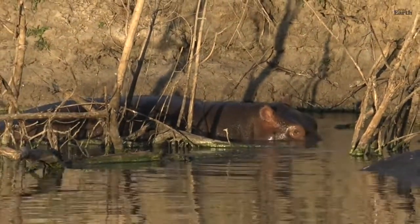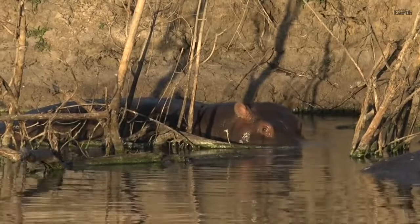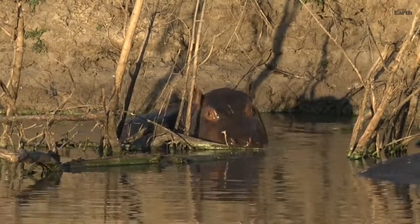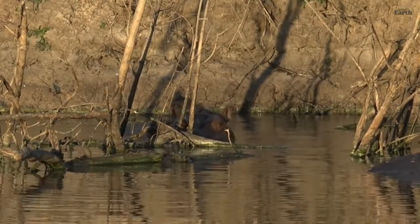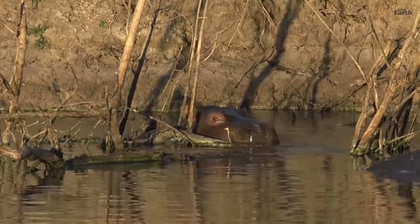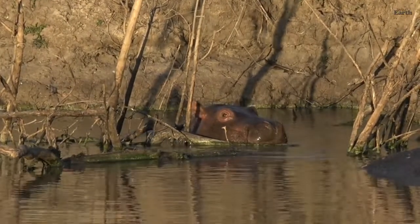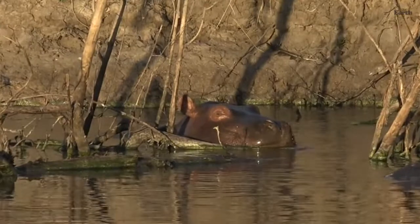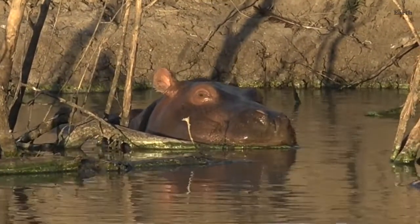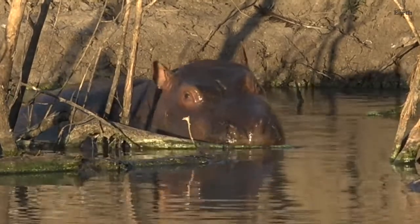So going back to your question, Moonbeam, are the baby hippos more buoyant? I would say they're very, very buoyant. If they were negatively buoyant, they would end up sinking, and that would be extremely dangerous for a baby hippo. So I completely believe that they're positively buoyant. They're not swimmers. Hippos are not swimmers.